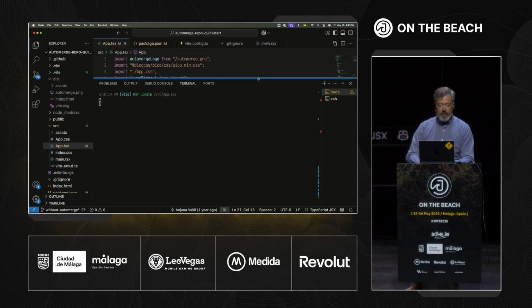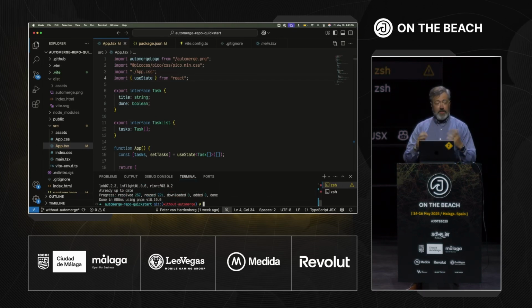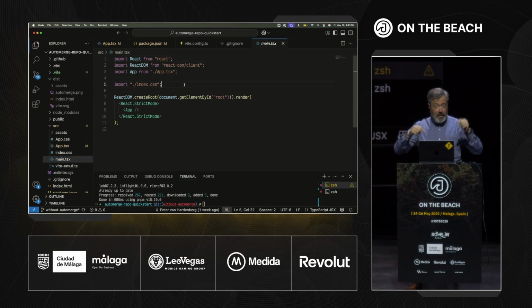OK, so venga. The first thing we're going to do is add Automerge. That part's pretty easy. We just add this library, npm add Automerge React. And what this does is it's just going to add a few dependencies. Now this is available, and so in the main part of the application, you can think of Automerge as a document store, like some other great document stores out there, Couchbase and so on. And so we're going to create one here in the browser.